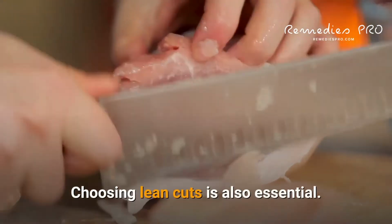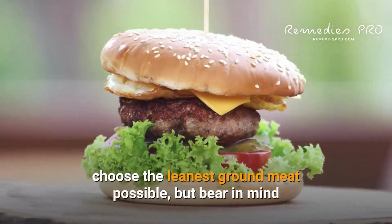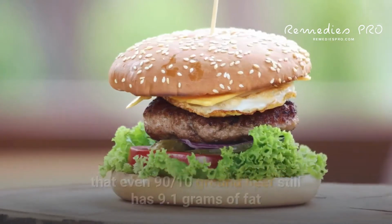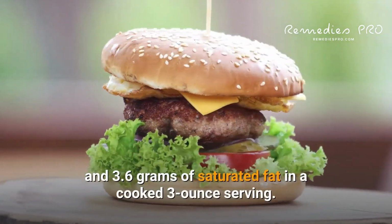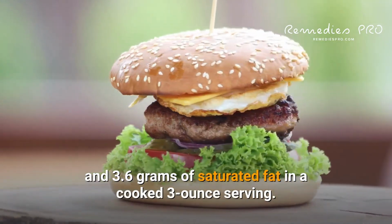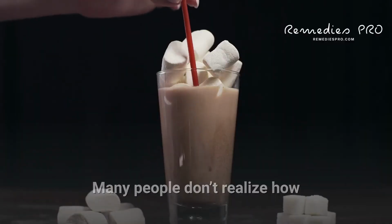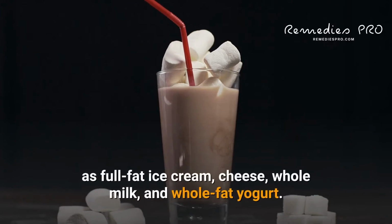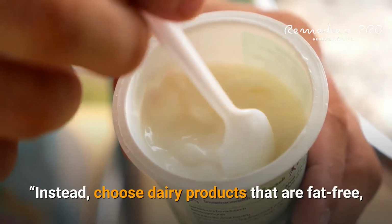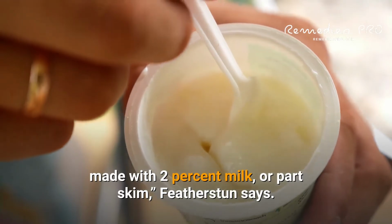Choosing lean cuts is also essential. When you have to satisfy a hamburger craving, choose the leanest ground meat possible, but bear in mind that even 90/10 ground beef still has 9.1 grams of fat and 3.6 grams of saturated fat in a cooked 3-ounce serving. 4. Full-fat dairy products. Many people don't realize how much saturated fat they get from milk products such as full-fat ice cream, cheese, whole milk, and whole-fat yogurt. Instead, choose dairy products that are fat-free, made with 2% milk, or part skim, Featherston says.